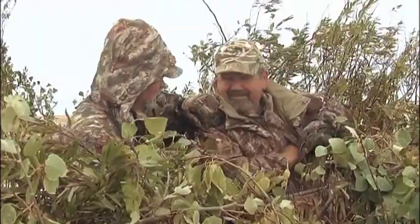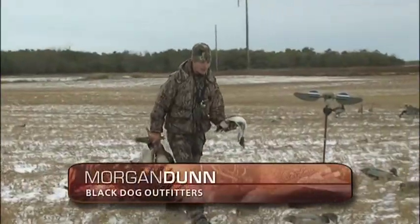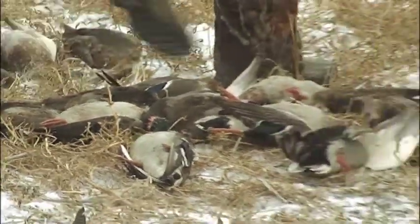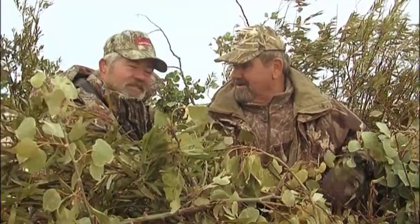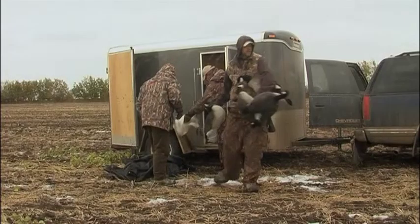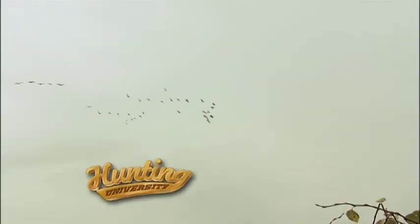That was a magnificent hunt, buddy. You know, it lasted, Dirt, till 8:20. About an hour. Got a limit of ducks, 48 ducks, and 17 geese. It's one of those kind of hunts you dream about. Look at this bunch of geese coming here. Unbelievable. Dirt and Ron will try their luck with the geese again when Hunting University returns.